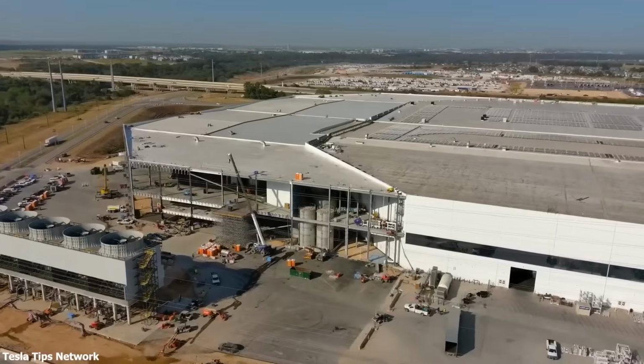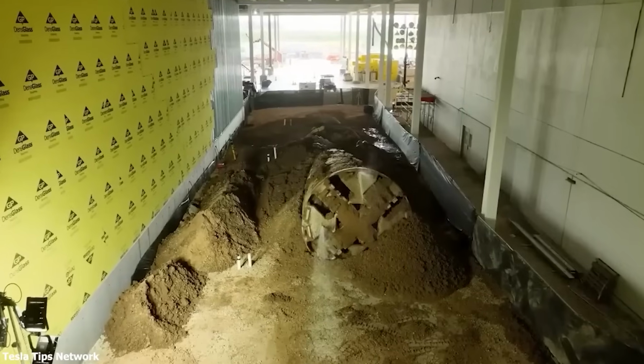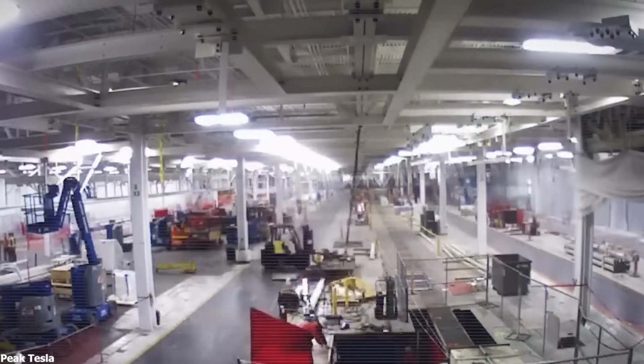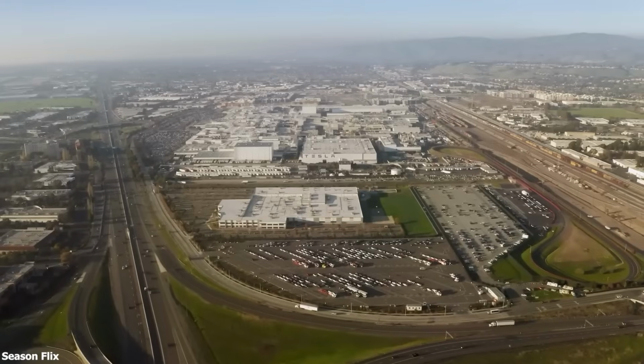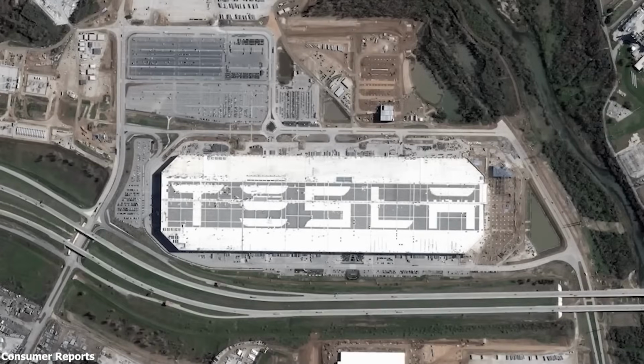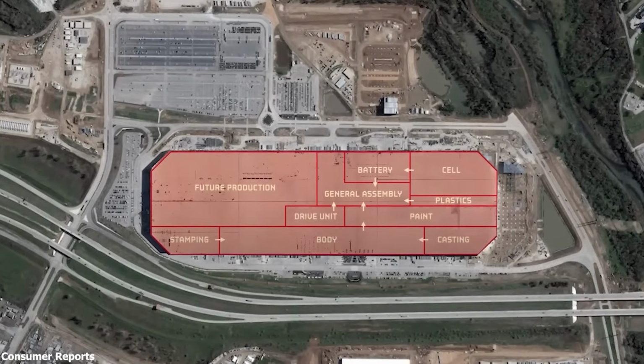Elon Musk's Boring Company constructed the Cybertunnel in 2024 using its latest Prufrock 3 boring machine. The excavation began nearly a year ago and was completed by June, when the tunnel breakthrough was achieved inside Tesla's newly constructed southern extension at Giga Texas.